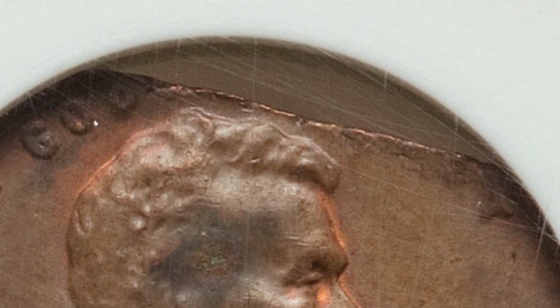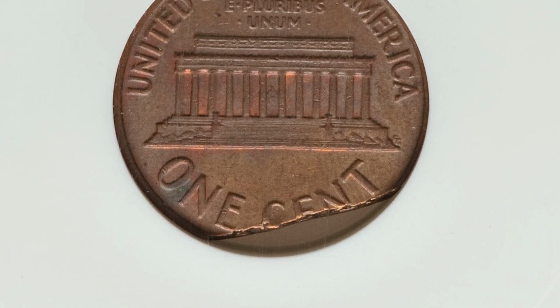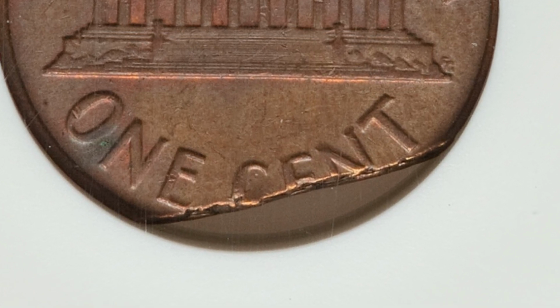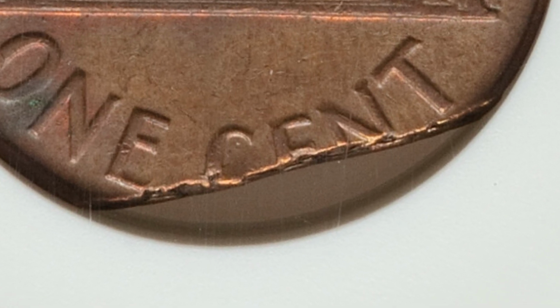Now, if we zoom in there to the top of the penny, you can see that the top of it is cut off. That is actually a genuine mint error. It happened when the coin was in the mint being created. It is a straight clip, and that will give the coin some extra value. It's not a super rare error or anything, but it is something that can add value to your coins. The coin ended up selling for $31. Not too bad for a penny in that condition.